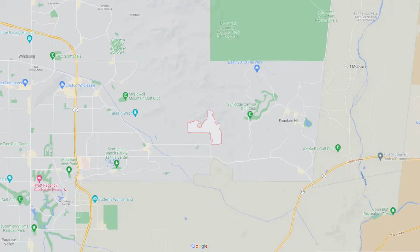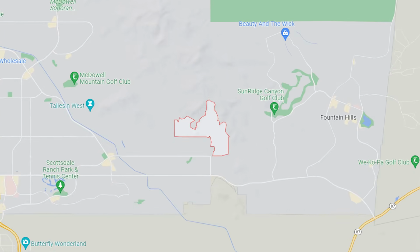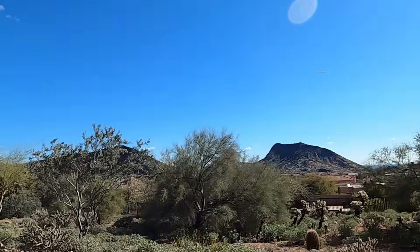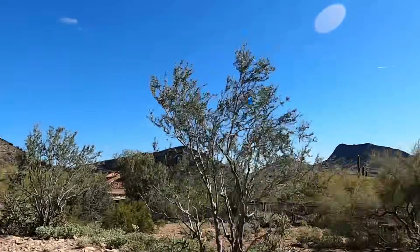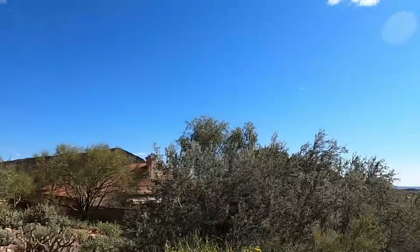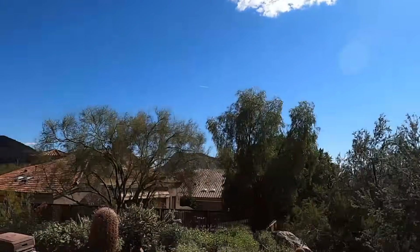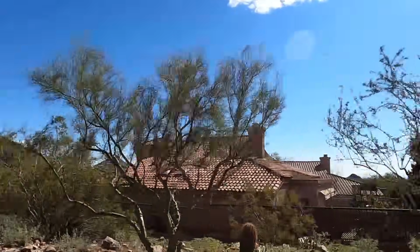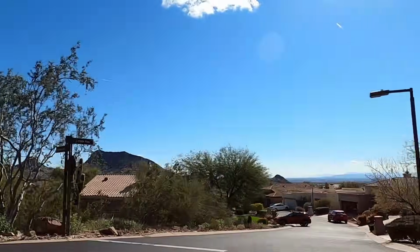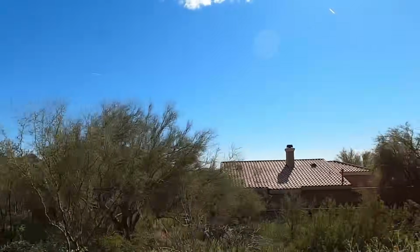Okay guys, Scottsdale Mountain was developed primarily in the 1990s, and most of the homes were built throughout the 90s and the 2000s. Right here in Scottsdale, there were several different builders that pretty much developed the entire neighborhood. Builders such as Golden Heritage, Saddleback, Ryland, Monterey, Edmonds, some very popular ones actually. And then you have a lot of custom lots as well with custom home builders throughout Scottsdale Mountain.